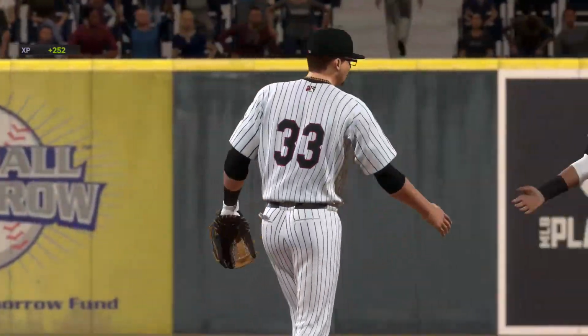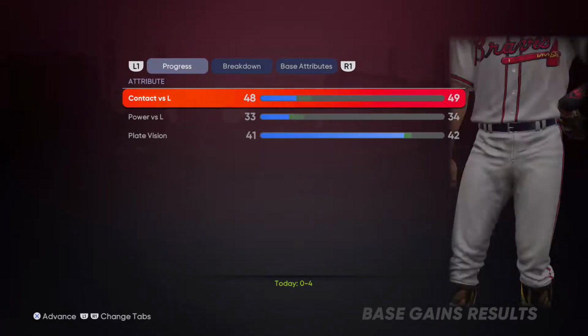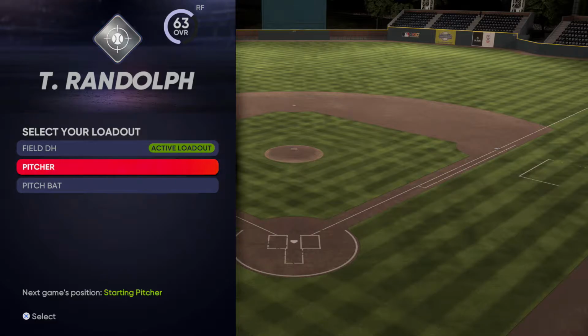Wow, that's a rarity, a 1-0 game in baseball these days. Both of these pitchers pitched awfully well. It's a shame one of them had to lose this game. And that 1 run held up tonight. 1-0 the final. The Barons jumped ahead in the 7th inning and never gave the lead back. Tanner Banks earns his 5th win of the year. Danny DePico earns the save out of the bullpen, his 6th.